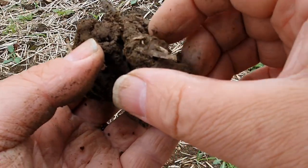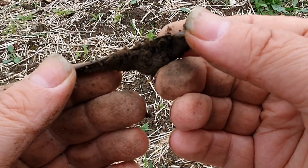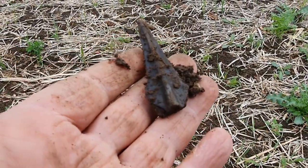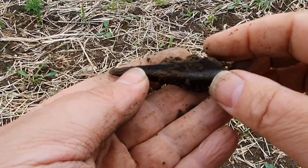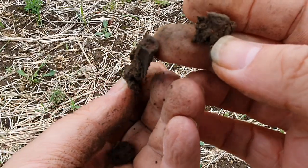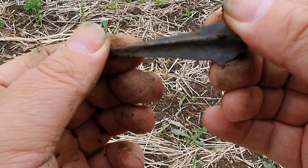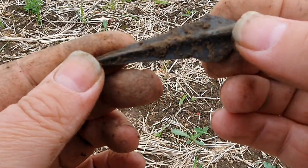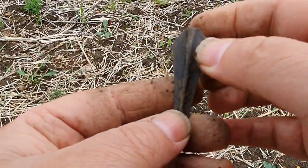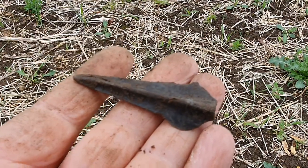Hang on, it's come loose. Oh my god. That's an arrowhead, isn't it? Oh my god. Is that a... Is that what... That's what's left of a... I can't believe it. That's what's left of a Bronze Age arrowhead, I think. How about that?